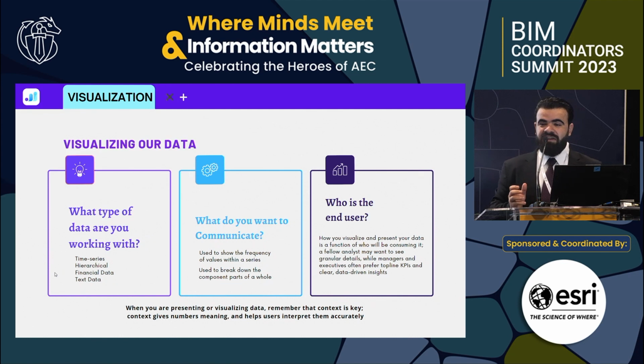So the last stage to build that dashboard, you need to ask yourself, how should I visualize this data? To do so, you need to understand the type of the data you are working with, then who you will communicate with, then who is the end user.